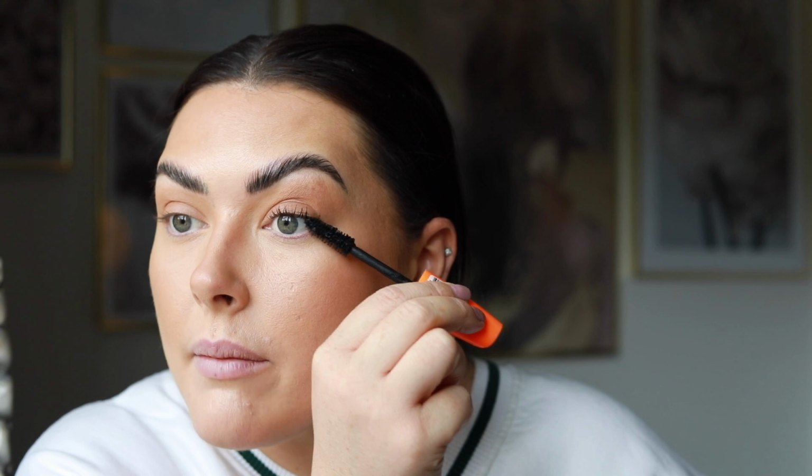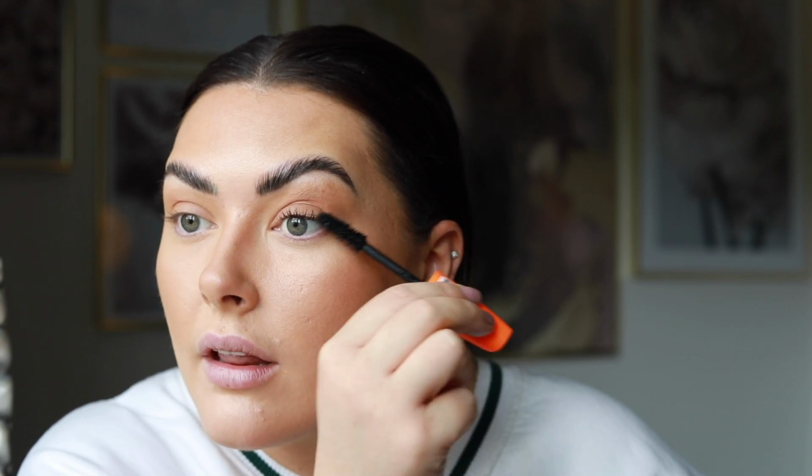And having semi-permanent lashes is brilliant, don't get me wrong, I love having them on, but they are an upkeep, and it's trying to find time to slot in appointments, especially with the kids, and they're expensive and all that kind of stuff. So I thought instead of getting my lashes done, I'll just grow my own and get different mascaras, see which one works for me.